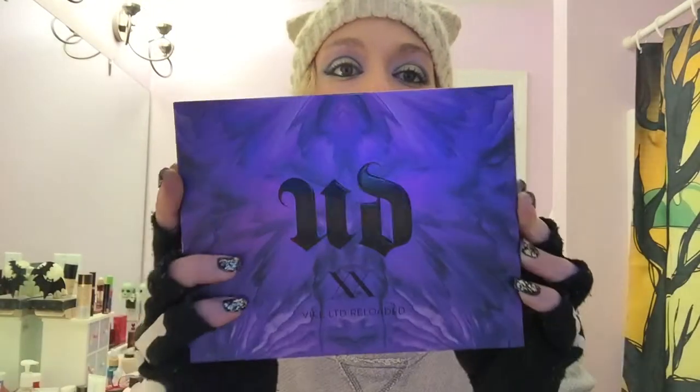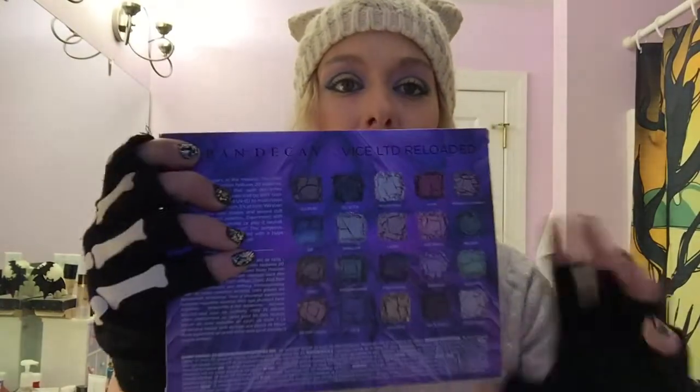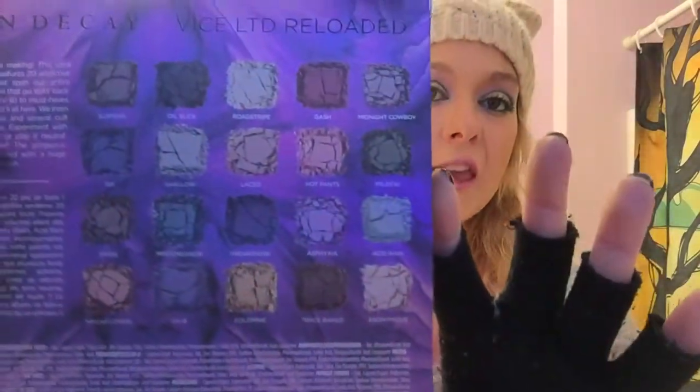So this is the box. So pretty. This is the back. It shows you all the shades.